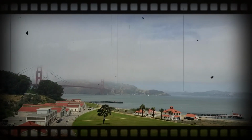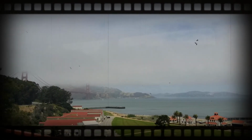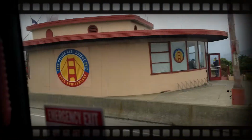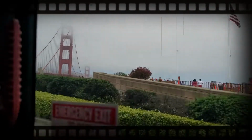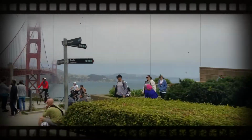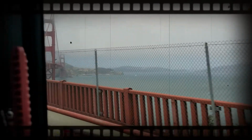Look to your right. The hills to your right on the north side of the Golden Gate Bridge, that's Fort Baker. And on the other side of the hill side, if you look below the bridge, you will see a brick building that's called Fort Point, and it was built back in 1860, so it's right down there. That's Fort Point. We're now on the Golden Gate Bridge.